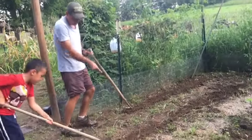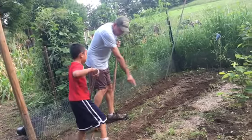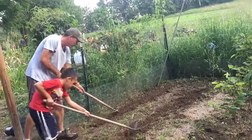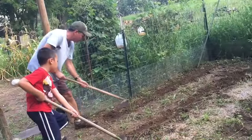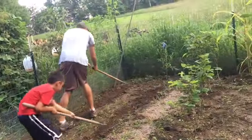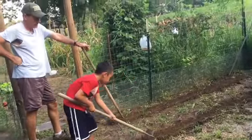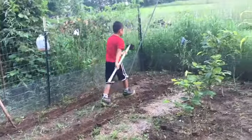Yeah, the pointy part, just like that. See? Then you come back up. Come back up and make it a little bit deeper. There you go. Pointy part. There you go, buddy. I'm going to bring it back to right here. Good job, buddy. See that? That's a good job. You did a good job, buddy.